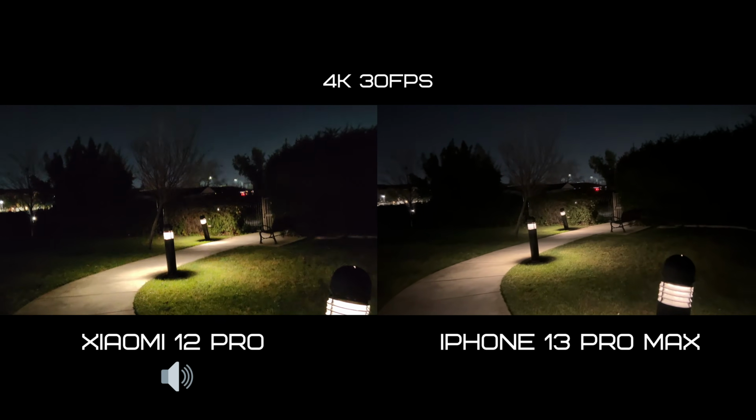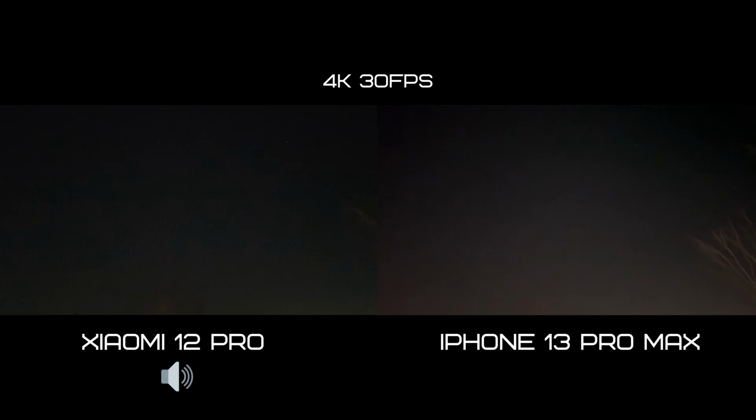And we'll stop here and pan up into the night sky. There is some light pollution, so it's not completely pitch black, but that is trying to brighten things up, so you can see some noise here in both cameras, a little bit more in the iPhone, I think.